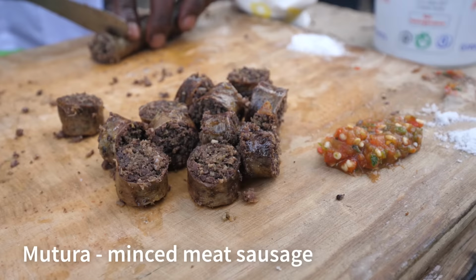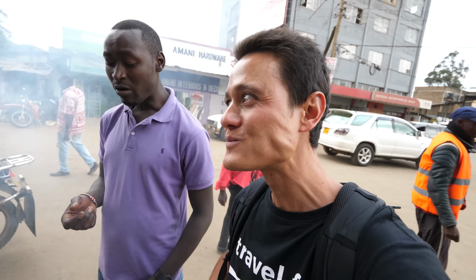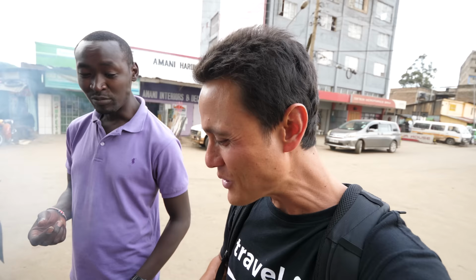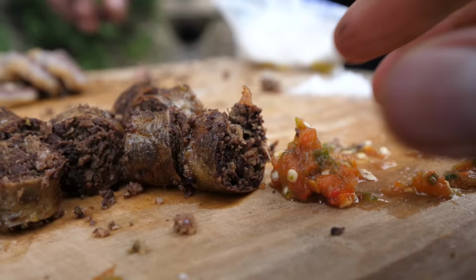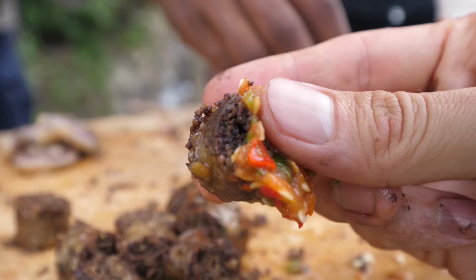Mutura, which is Kenyan blood sausage, so it's blood filled into there. This is a favorite street meat, and you can dip it into some of that pili pili, that chili sauce as well. Oh, Mutura is so good. I have missed it. You can barely taste the blood. It's more like you can taste some onions. It's not like irony. It's really soft too, and held together with the intestine wrapper.